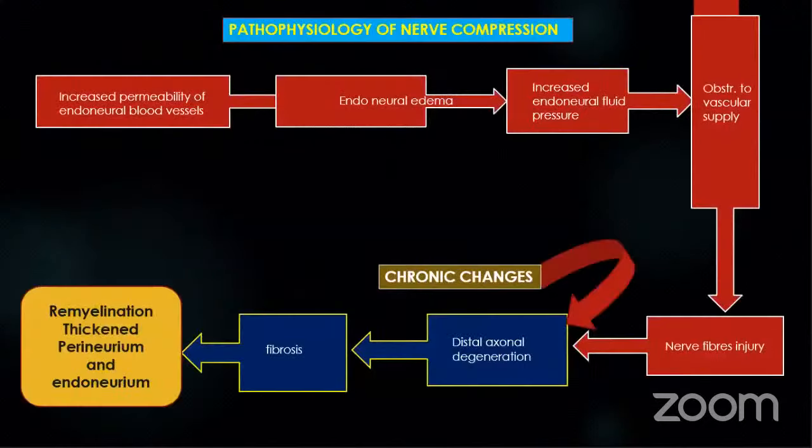But what is the pathology? Why is compression neuropathy happening? Whenever there is compression, there is increased permeability of the endoneurial blood vessels. So there will be an increase of the endoneurial fluid that leads to increased pressure within the nerve. Ultimately, it causes obstruction to the vascular supply, and there will be ischemic nerve fiber injury. And if it goes to the chronic stage, there will be distal axonal degeneration and fibrosis, and there will be nerve thickening with remyelination.